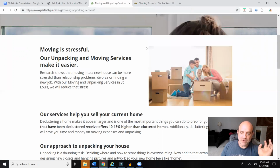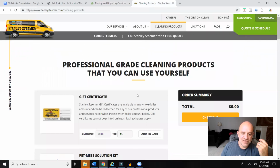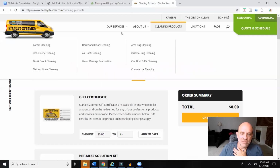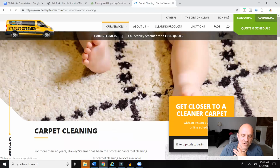And we're here to help you. It's a really great job here. Let's take a look at these guys. Our services. So this I don't love. Professional grade cleaning products that you can use yourself. Okay, well maybe this isn't the best example. This is cleaning products. Let's look at their carpet cleaning, because this is kind of really what they're about.